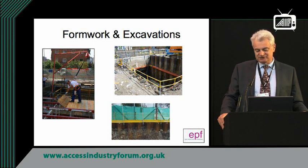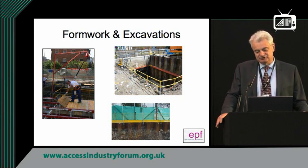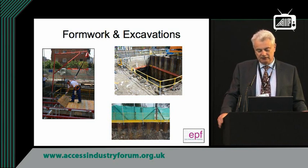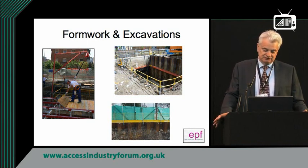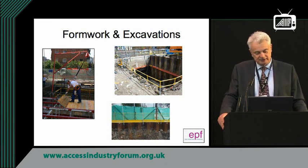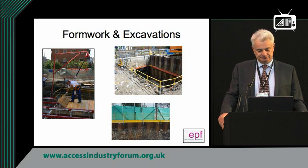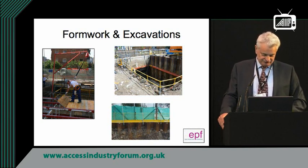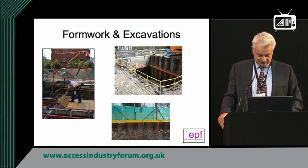And we can also protect excavations with specialised fixings onto sheet piles, as we see here, either to provide mesh barrier protection, or on the upper right hand side there you see a solution with adjustable guardrails. But this is the kind of civil engineering and infrastructure application rather than the ones we're used to seeing in building work.